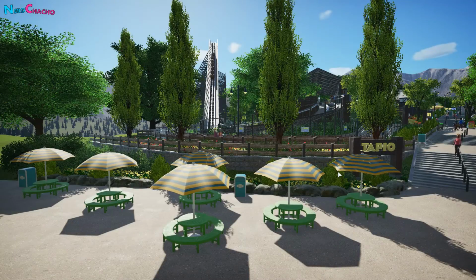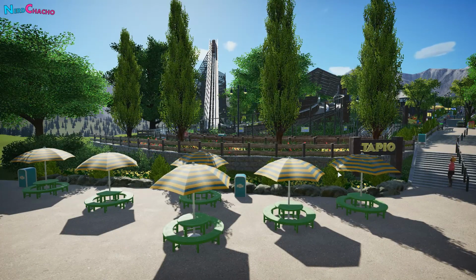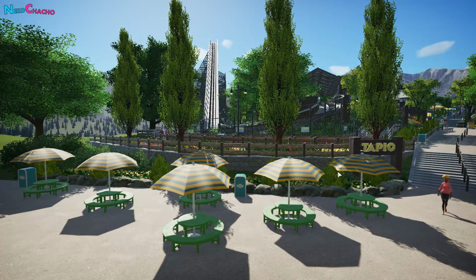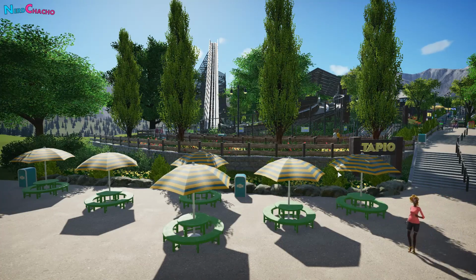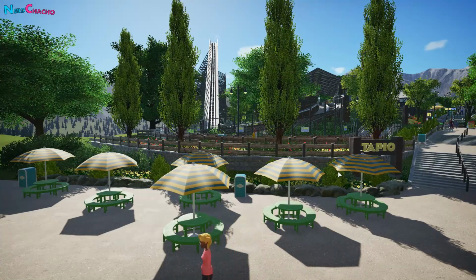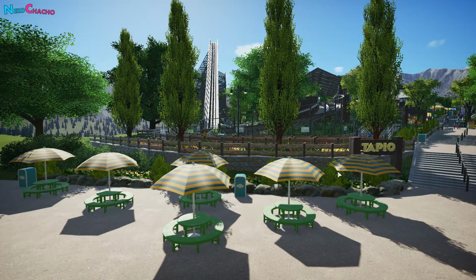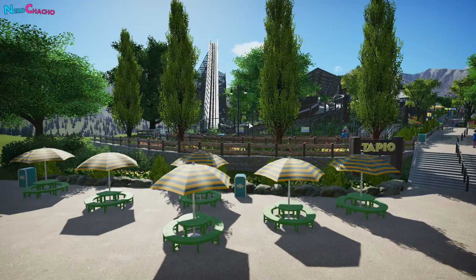And just like that, we are done. We have a name, and Tapio, I think that's how you say it, is officially open to the public. So for those of you that are wondering, that's actually the Finnish god of the forest. The original name that I had chosen, which was a Roman god of forest, didn't really fit, so I've chosen Tapio, or however you say it. I'm sorry if you're Finnish and I've just butchered your language, but there we go. Our wooden coaster is officially open, and we are done with everything else.